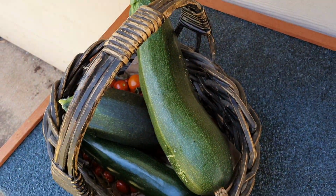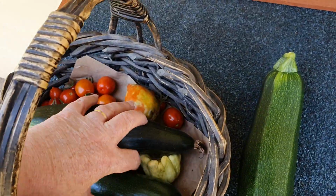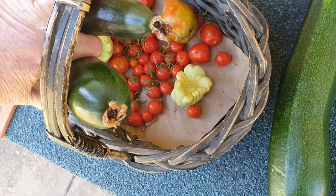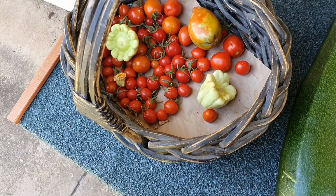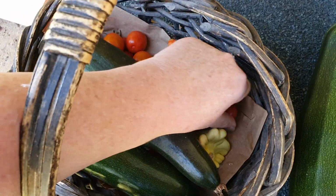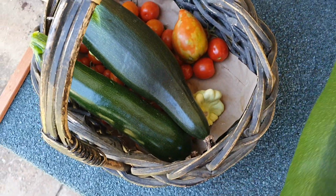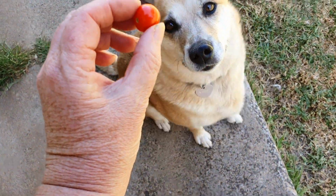Been harvesting today. It's going to be another hot one. So I've got some zucchinis, a couple of squash, some beautiful Valentine tomatoes. They are gorgeous, and a blotchy tomato. Now that I've looked up and found out it's like a potassium deficiency, so I'll need to fix that and amend that in my garden. Here you go, Matilda, going to see it?